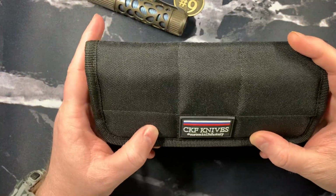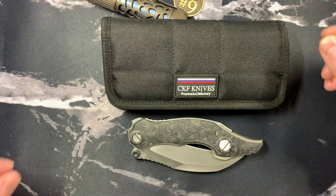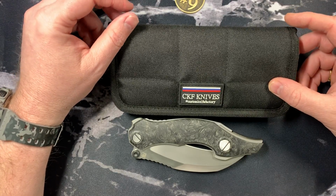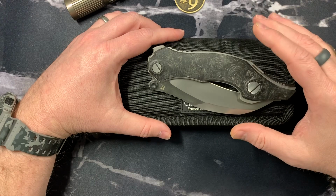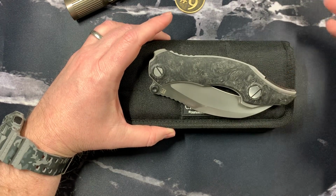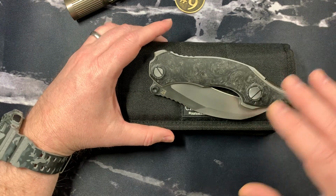If you guys aren't familiar with CKF Knives, they're based in Russia. They're a mid-tech company. I'm just getting over the flu, so if I cough in your ear, I apologize. They partner with different makers, and they have a shop in China where they make a lot of the parts, and then they will take those parts, bring them back to Russia, where they'll do the final makeover and assembly and finishing. So definitely a true mid-tech.